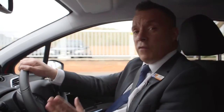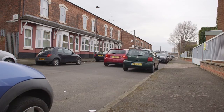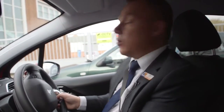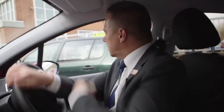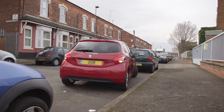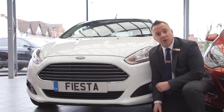But what we all love about these Superminis is they're so easy to park. Good view all round, and this powered steering is really nice and light. Perfect. So we just looked at the Peugeot 208.